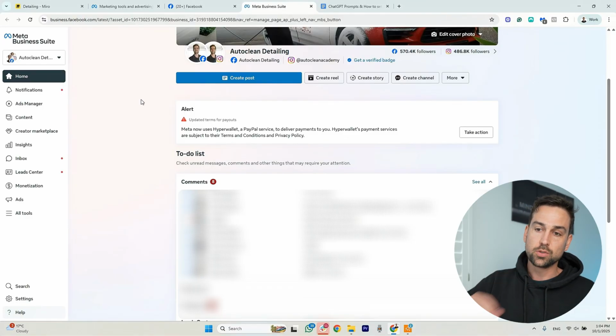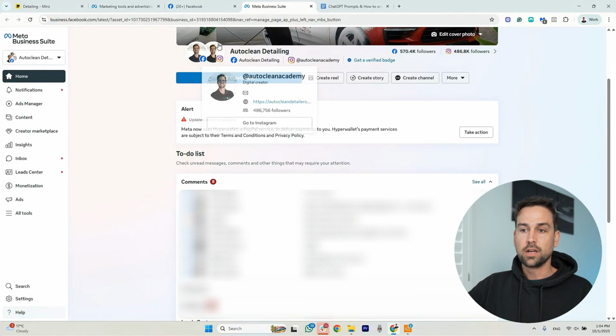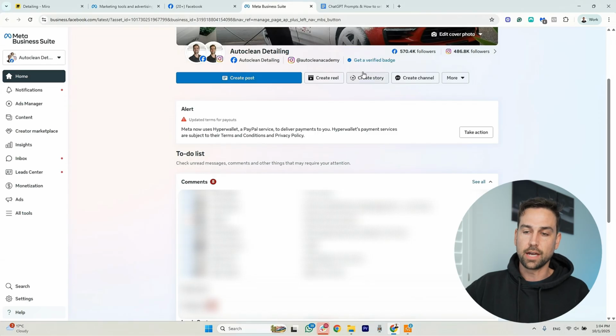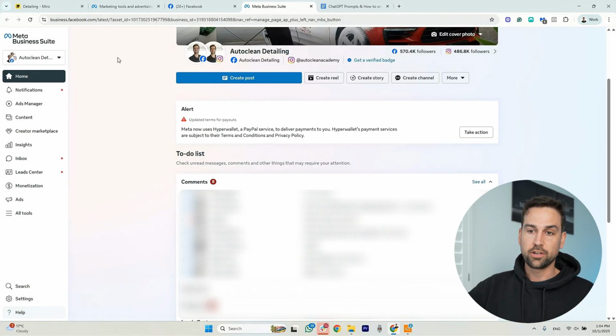Now this is where you can actually post simultaneously to your Facebook page and your Instagram page if you have them connected, right? You can see up here, I've got Facebook and Instagram connected. If you don't have your Instagram page connected, then you just need to go ahead and connect it, okay? There'll be a little button here that you can click that says Connect Instagram Page, okay? Now, if you don't see that, I'm going to show you another part where you can actually connect your Instagram page as well, right? But you just want to make sure that those two are connected, because we're going to be running ads on both Facebook and on Instagram, okay?